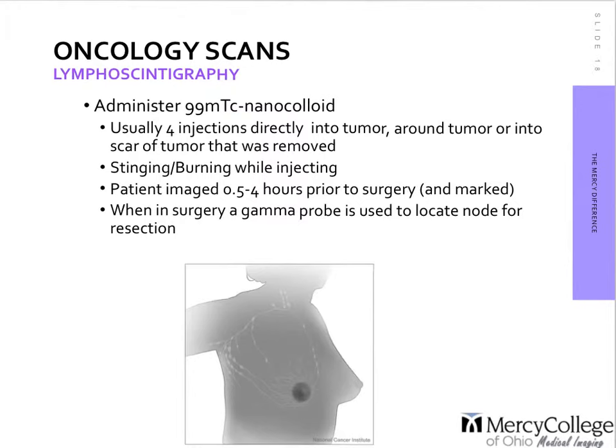Another oncology scan in nuclear medicine is lymphoscintigraphy. Lymphoscintigraphy is actually used with the administration of technetium-99m attached to a nanocolloid, which are very small particles. Usually with the lymphoscintigraphy study, let's say it's in the breast, as in the example down here below, if there's a spot in the breast, right in this area here, they would usually do 4 injections around that site of this technetium nanocolloid, and that will eventually filter into the lymph system.